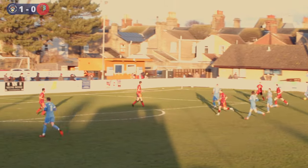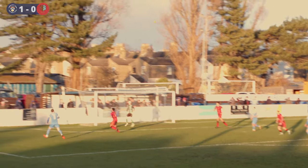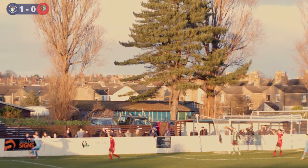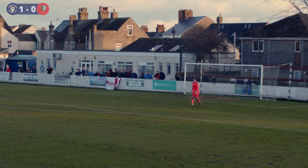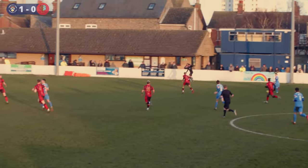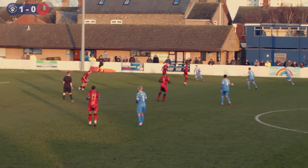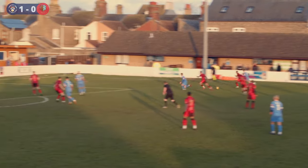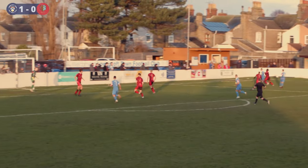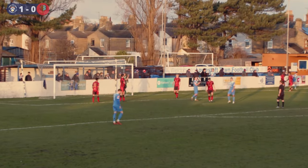Lowestoft trying to dominate possession. Here we go again. I would say on the right hand side. He's pumping it in. Hipperson. Lowestoft on the attack then. I would say coming down the right hand side now. Just passing back to Hinton. Hinton passing the ball back in. Sayer's going to get it in. Oh, it's gone. It's rocketed into the players' car park.